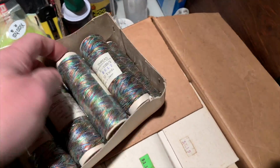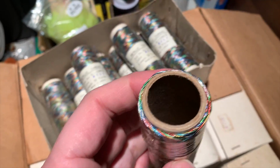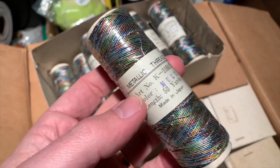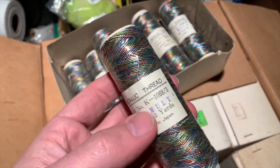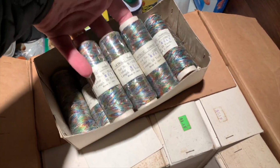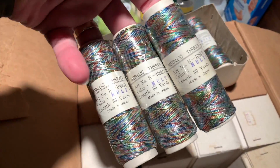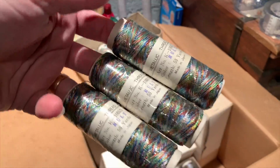Anyway, I've been listing these and selling these in packs of 3. Now, I had them listed as single spools for a while, wasn't getting any sales. One of the customers asked if I could do any better and give her a deal, and I said, yeah, I could. I said, how about 3 for the same price? And she jumped on it. So I've upped my listing to 3 for the same price, and I'm still making an insane profit because this box cost me $10. And I drove to pick it up, and I risked my life.